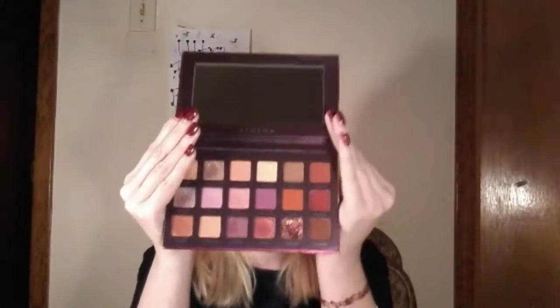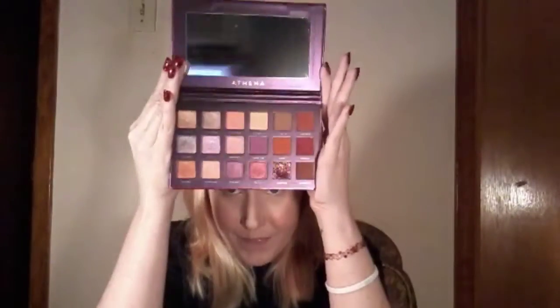Now, we all know that the Huda Beauty palettes retail for about $65, and that's before tax, before shipping. This beauty here retails for $10. That's it, $10. So let's play around in this bad boy and see what happens.